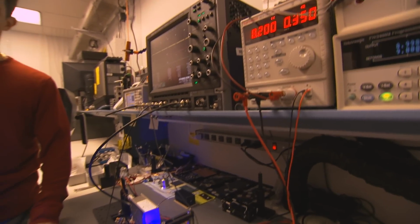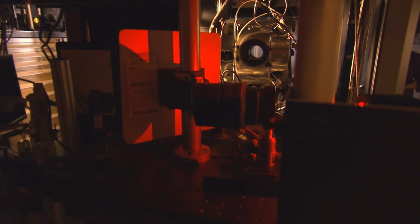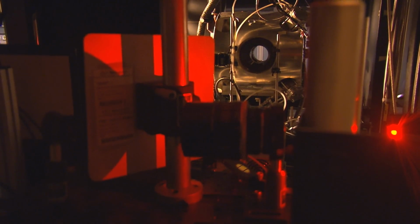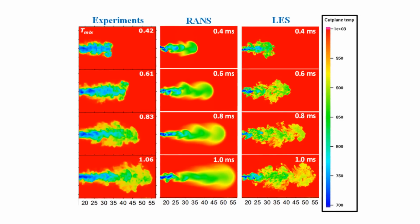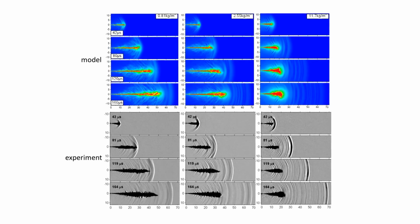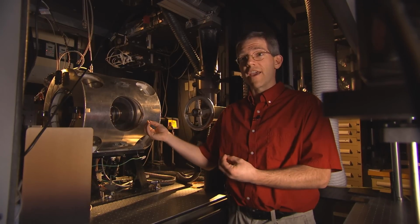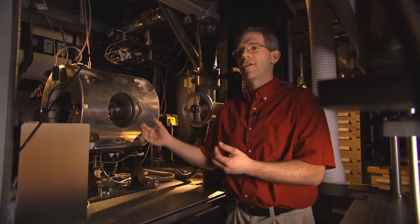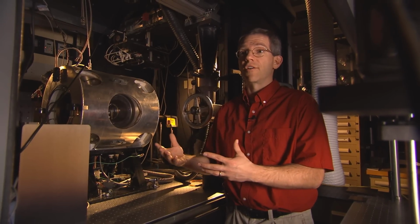At Sandia's Engine Combustion Department, researchers strive to help automakers design vehicles with lower emissions and more efficient engines. Fast, high-resolution digital imaging inside the chamber provides the type of data needed to develop advanced computer models that predict precisely what will happen. So once we have the conditions right, we would inject a fuel spray into that environment, and now we can watch how the fuel and air mix together.